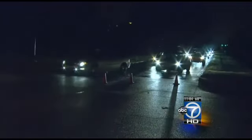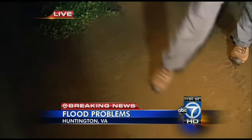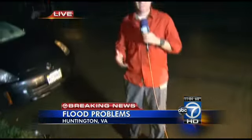In fact, countless roads in the D.C. region, including busy GW Parkway just north of Old Town Alexandria, were closed for a time on this night after copious amounts of rain fell. And you can see here on this driveway where Cameron Run pushed all this mud and debris up onto this driveway. It still is kind of a muddy, sticky, gooey mess out here. The great news, no reports of any flooding in homes. Live in Huntington, Jay Korf, ABC 7 News.